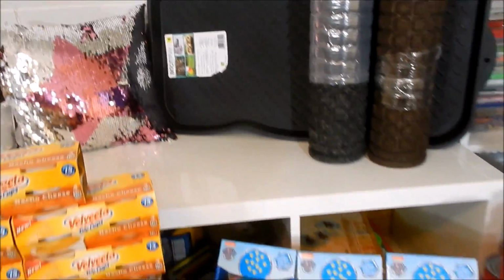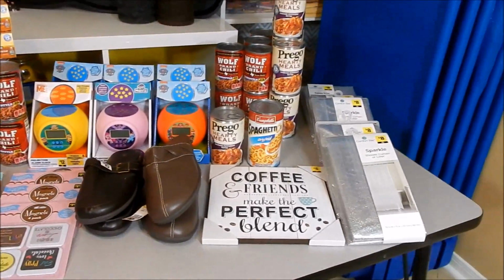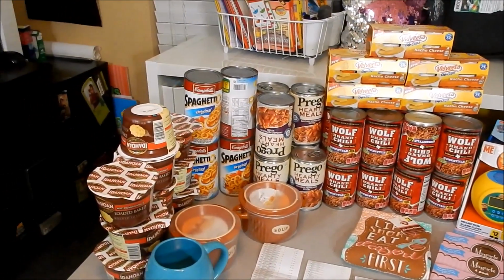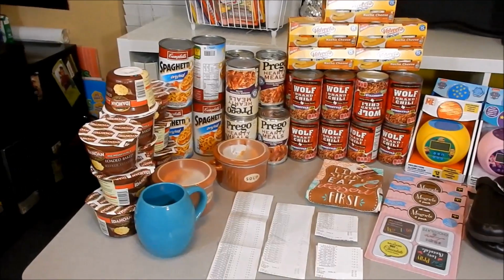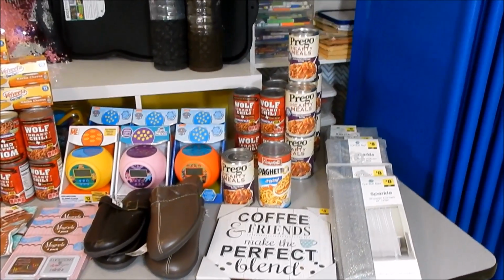So again, you just got to really look for things at the Dollar General. They're not going to just be there. And that's true for all things, because again, they don't do a really good job at rotating products and making sure their shelves are nice and clean and all that stuff there.